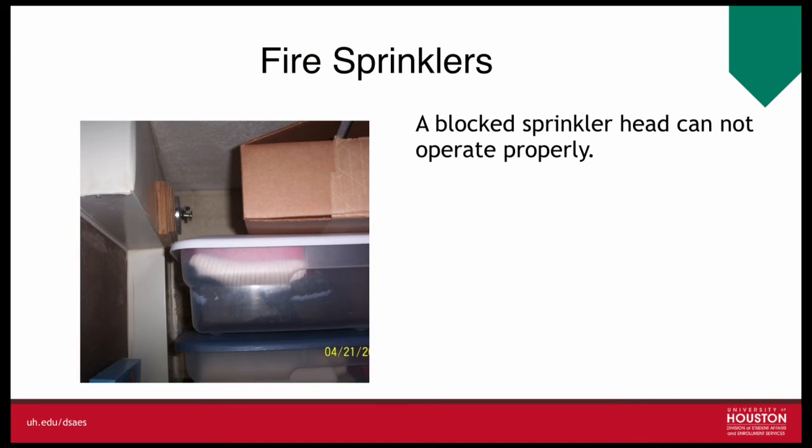The next topic is fire sprinklers. Sprinklers are throughout the majority of the buildings on campus and in all the dormitories. As you can see in this picture, the sprinkler is blocked by boxes. The fire code demands that you can't have anything within 18 inches of a sprinkler head. So if a fire was to start, the sprinkler would not be effective, or by the time it would be operated, the fire would be too big for the sprinkler to extinguish or to contain.